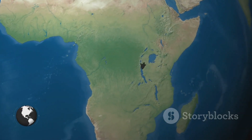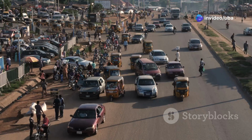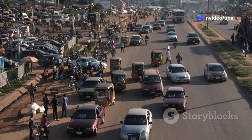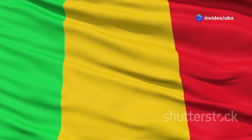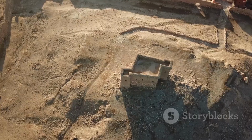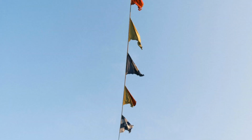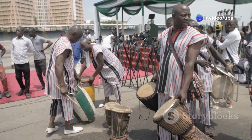And just like that, our journey across the incredible tapestry of West Africa comes to a close. We've traveled from the bustling markets of Nigeria to the island paradise of Cape Verde, from the historic heart of Mali to the sandy shores of Mauritania. We've seen 16 countries, 16 capitals, and 16 flags, each one a unique story of history, culture, and aspiration.